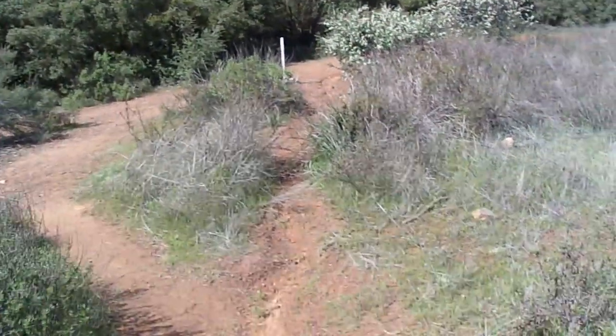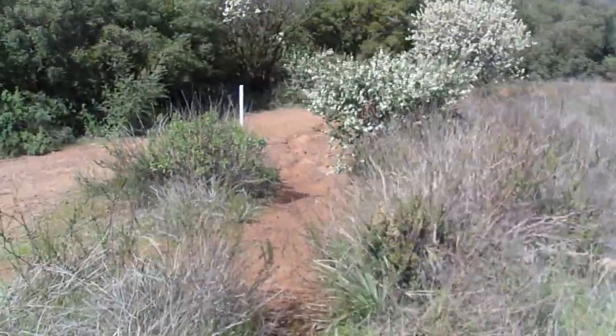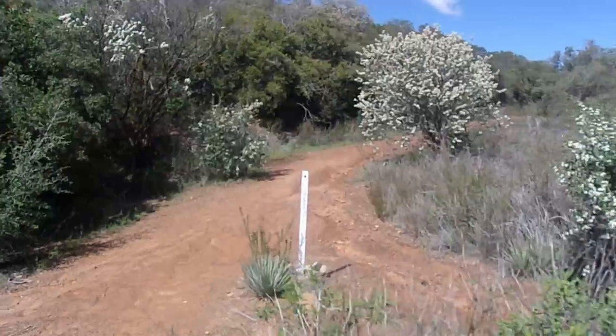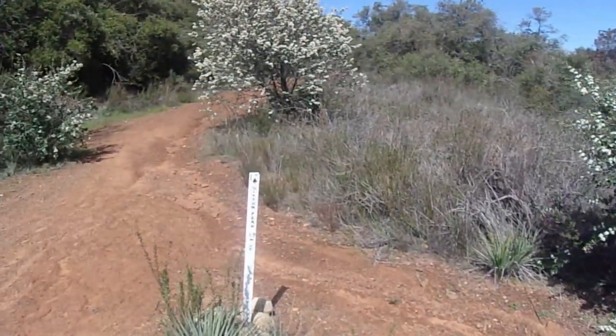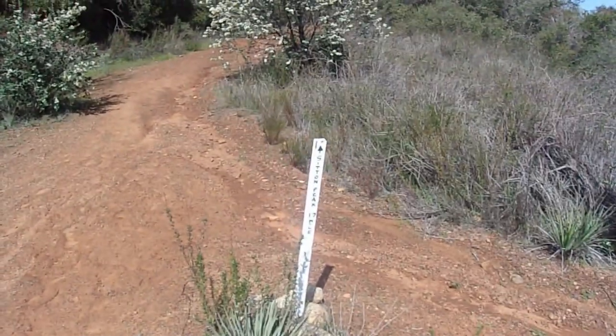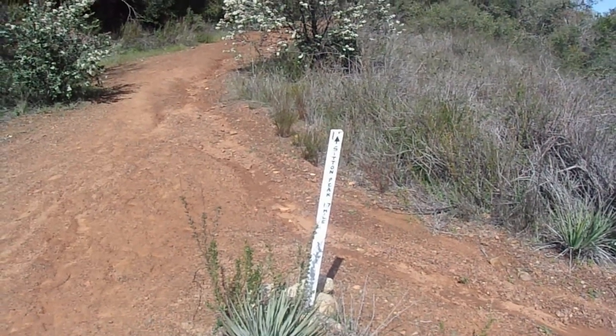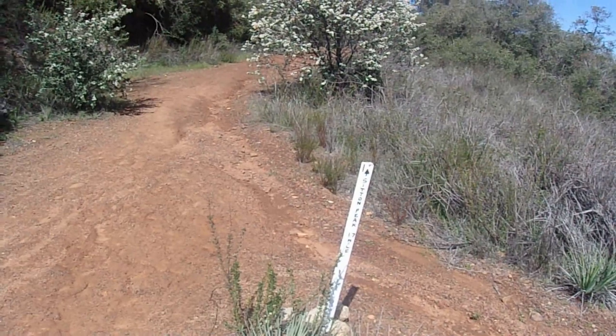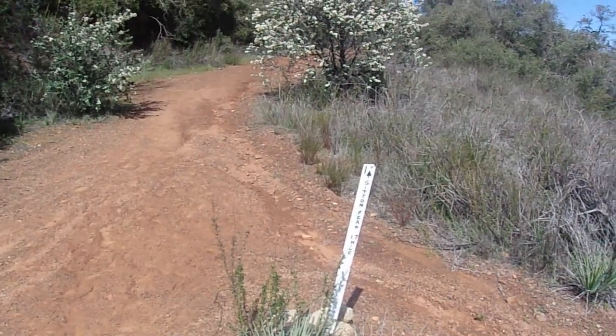I am now getting ready to head up to Sitton Peak. Here's the marker. This is the Sitton Peak Trail. This does not actually lead to the summit of the peak. It leads around the mountain. So after a certain point, I'm going to have to look for a use trail that will actually take me to the summit.